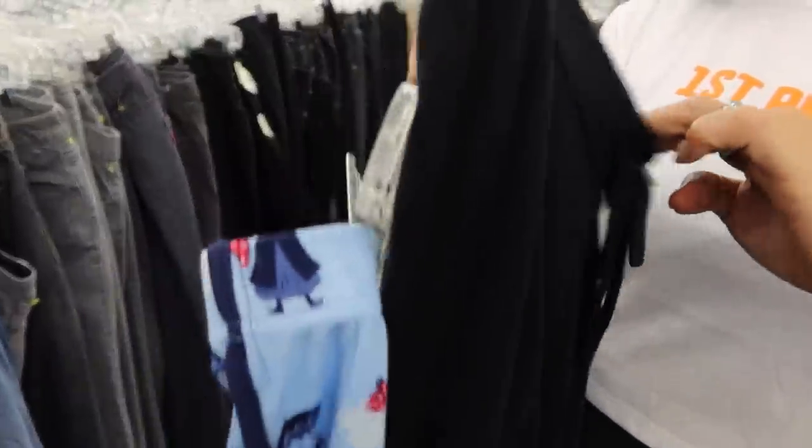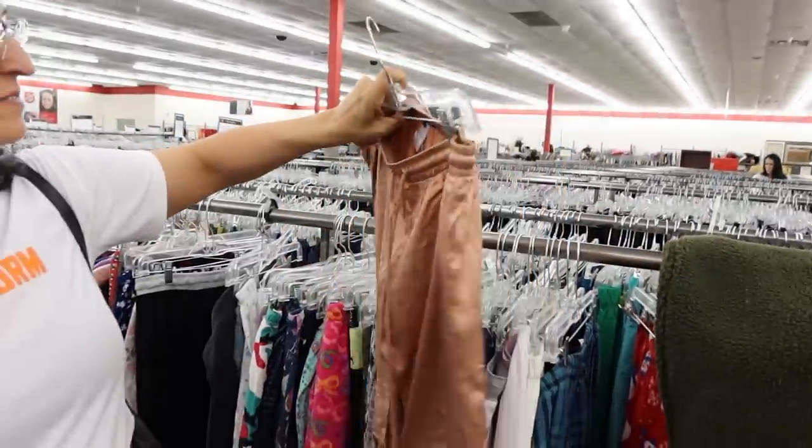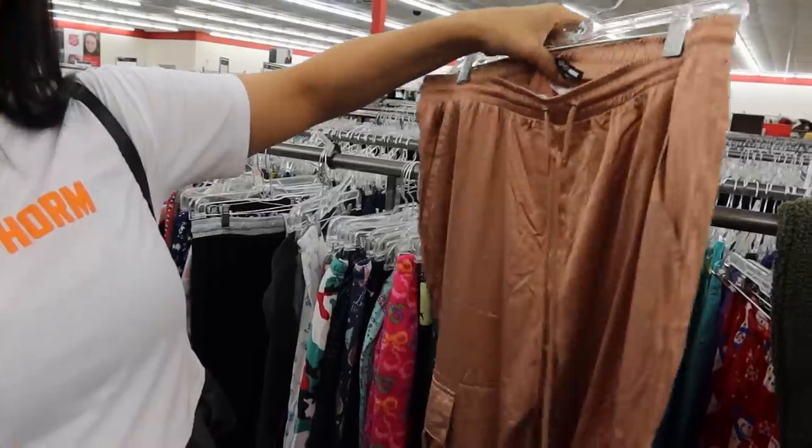What size are they? Small? Yeah, that's a good one for the rack. Oh, look at this moss. Oh, God, it's Forever 21. How did these end up over here? Again, silk ones. Another pair. This one's new, the other one wasn't new. Matching set. Oh, so it has a jacket to go with it.